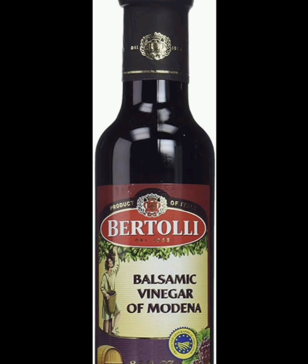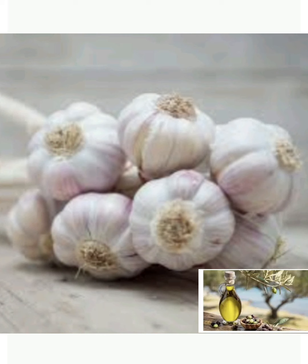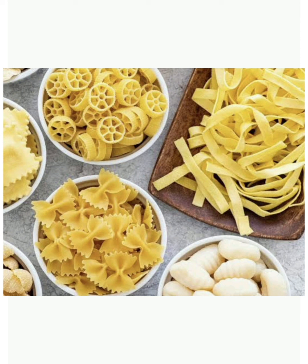Balsamic vinegar. True balsamic vinegar is produced in the Italian region of Modena or Emilia-Romagna. This dark, well-aged vinegar is used in marinades and dressings. Garlic. Garlic is one of the most popular ingredients throughout the country, especially sauteed in olive oil to create a flavorful cooking base. Pasta. Pasta is a mix of flour, eggs, olive oil, water, and salt.